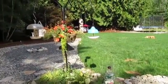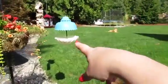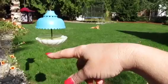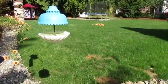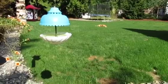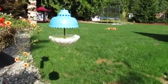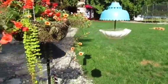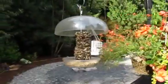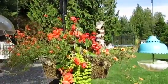Here is my bird tree. I wanted to show you. Remember I made that? It was supposed to be a bird feeder. Well, the bird seed got wet, so I ended up just making it a little bird bath, so it just gets filled with water when it rains. But I do need to dump it out and refill it. That basket is one I planted back in May and it is still doing really well.